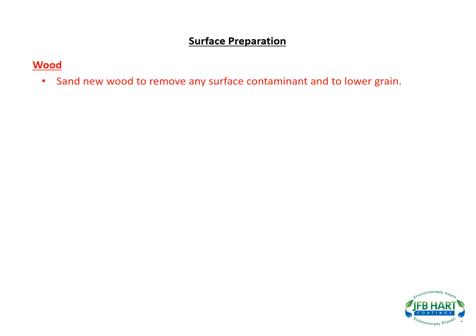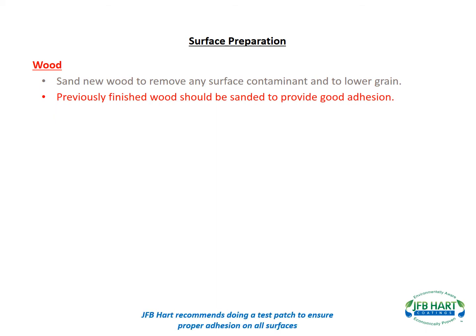Wood. Sand new wood to remove any surface contaminant and to lower grain. Previously finished wood should be sanded to provide good adhesion. A sanding sealer may be used to reduce coats and costs.